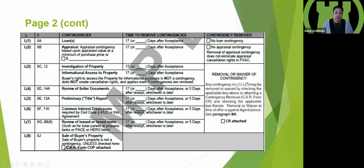And then L8D14A, review of seller documents. That all depends on, for example, disclosures, I guess, seller's disclosures. The next one would be the preliminary title report. A lot of listing agents, just this past 18 months, I want to say, have ordered prelims ahead of time.